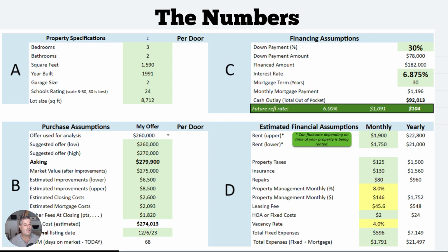I think it's vacant, I'm not sure, but it's been listed on and off for a very long time. They are asking right now for 279,900, so basically 280. The rent we estimate to be 1750 to 1900, maybe a bit more. We're just being a bit cautious about the rent.